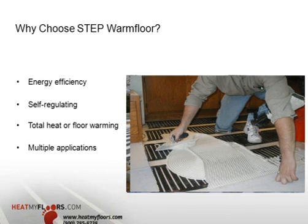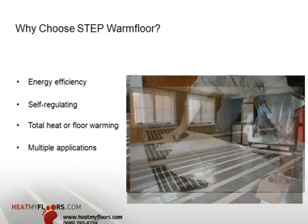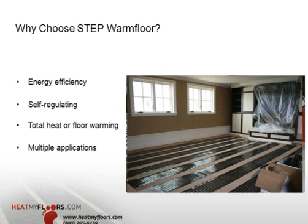And tile seems to be what the normal applications that people think for because tile is inherently cold if you don't heat it. It doesn't matter if you're in probably South America or here in Minnesota. It's inherently cold. So step Warmfloor can easily be installed under those tile applications. Also carpet, and this is a basement application where it was a supplemental heat source because the primary heat source certainly wasn't comfortable for this customer. And basically they've taken this slab on grade walkout, insulated the subfloor, put the heating element on top, and this is how it turned out.